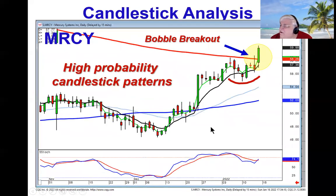And that's where you use your high probability candlestick patterns. MRCY is doing a bobble breakout. Bobble breakout is a more defined J-hook pattern that can be easily identified when it hit the first resistance level, pulled back to the T line, and now is coming back up, doing a J-hook pattern through the resistance level, which is good as far as a candlestick analysis for a good chart move.